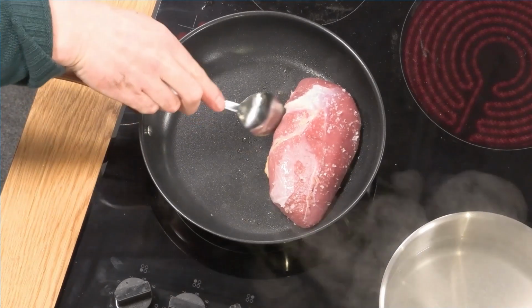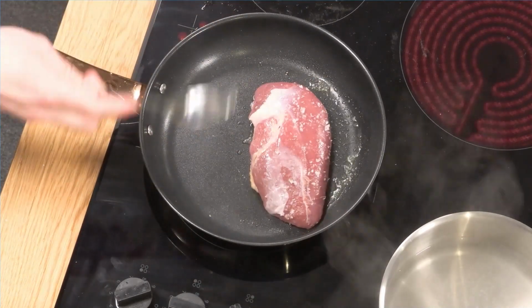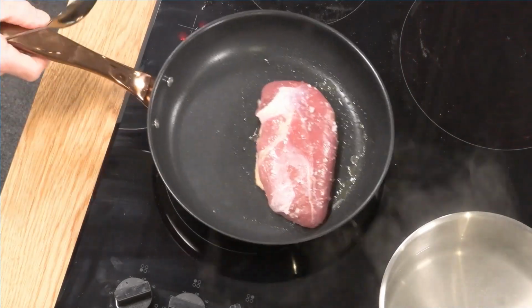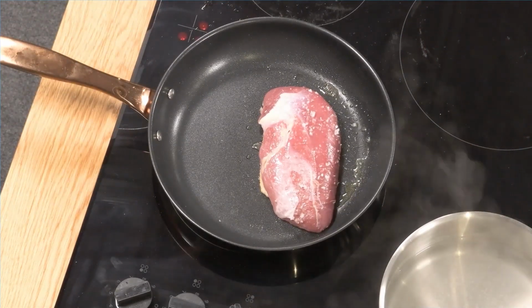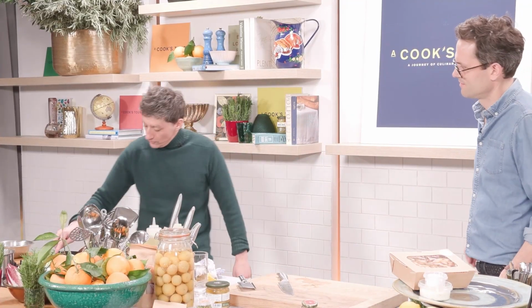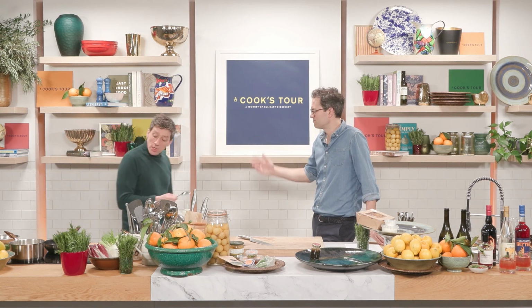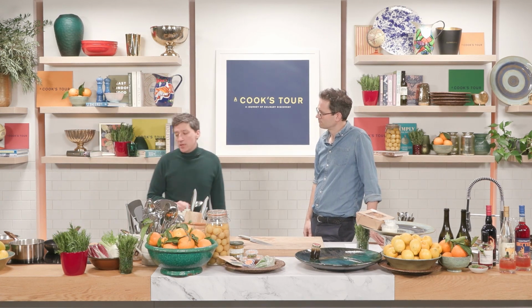You can see already all this fat. All this fat that is coming out of there, which we're going to pour off, and you can save that and use for your roast potatoes. And this rendering process, what is it, sort of 10 minutes? Yeah, I'd say it's about 10 minutes.